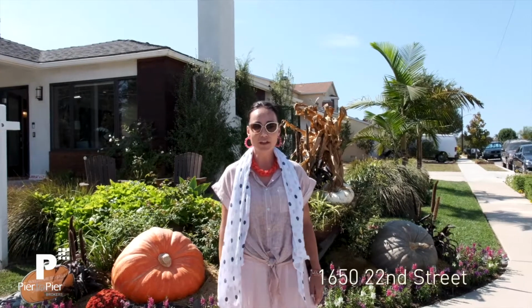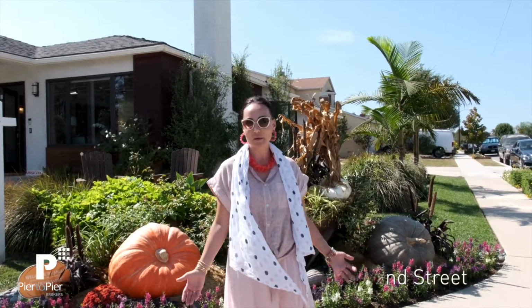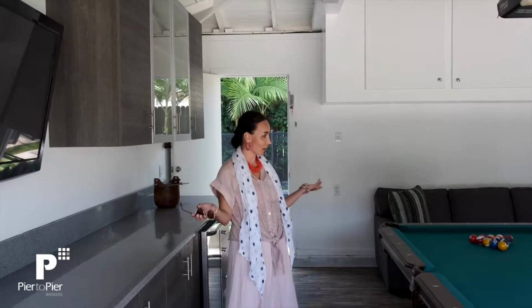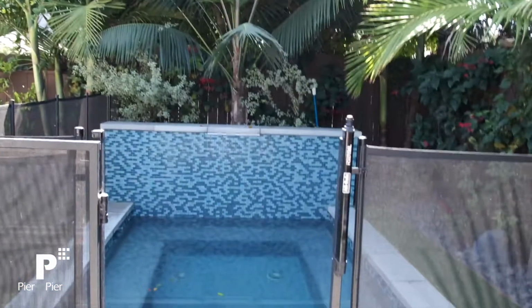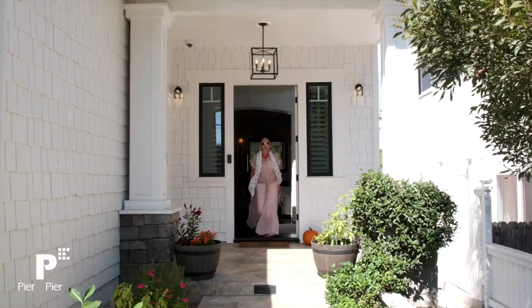Because of the corner location and the really cool front yard, I love watching this house have different seasonal decorations. Right now we have pumpkins, they have Christmas trees, and they also have a bocce court. When you run out of space, two things happen: the garage becomes the man cave, and you put in a cool jacuzzi for the kids in a small backyard. Very cool. The asking price is $1.5 million.